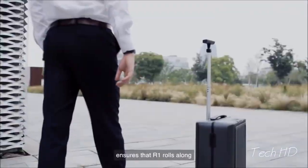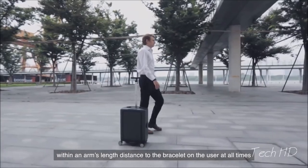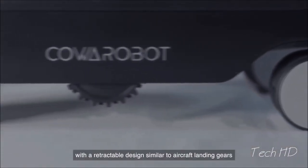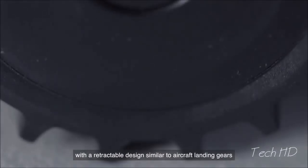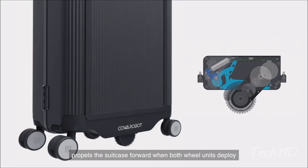The CoMove system ensures that R1 rolls along within an arm's length distance to the bracelet on the user at all times. A pair of active wheel units with a retractable design similar to aircraft landing gears propels the suitcase forward when both wheel units deploy.